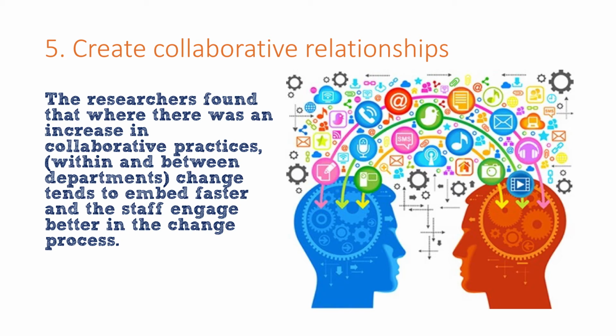Fifth is creating collaborative relationships. Now, the researchers found that where there was an increase in collaborative practices, both within and between departments, and that's particularly between departments, getting away from this kind of silo mentality, change tends to embed faster and the staff engage better in the change process.